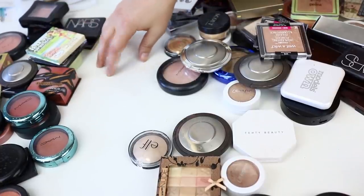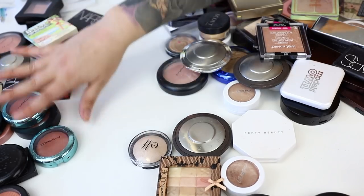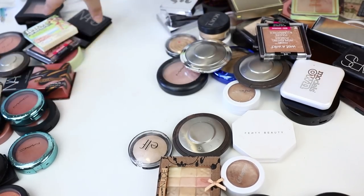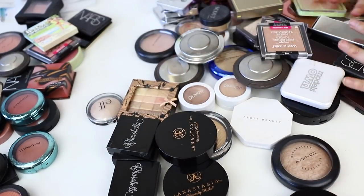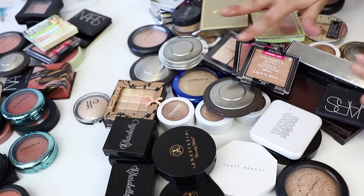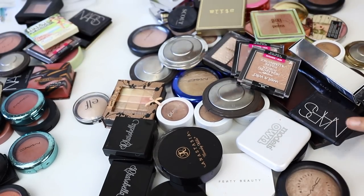I did get rid of, I think I was just looking through the bin really quickly, I think it was 20 blushes I got rid of. So it's a good start, but I'm going to try to cull this down a little bit more, but I want to make room by going through my highlighters first, because this is way more problematic than the blushes currently are. So let's do it.